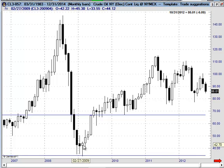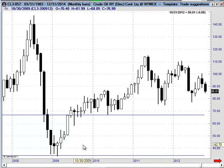We can have a black real body with a hammer also, but a black real body means it doesn't close at the highs. A strict criteria hammer would be a white real body that actually closed at the high with a very long lower shadow. So not quite a strict criteria hammer, but very close. Anyway, this would be my target, the lows of 2009, and that would put us potentially down around the $42 level.